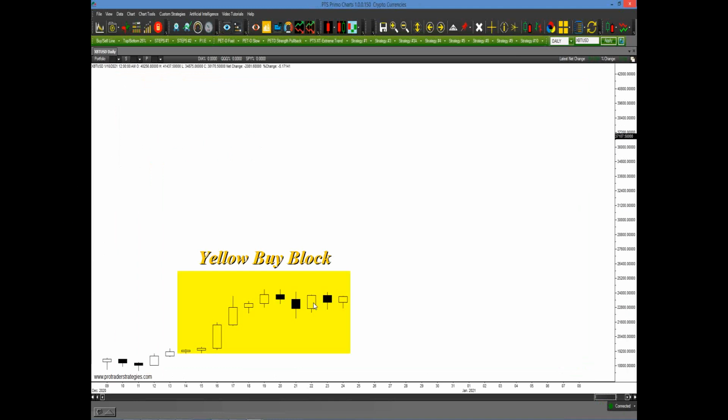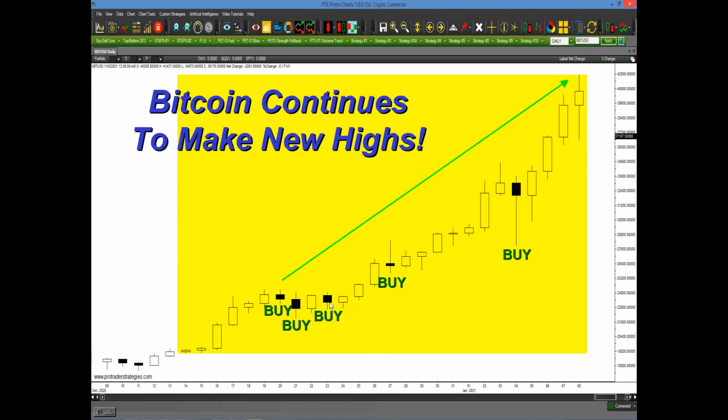But if we apply the PTS XT, we see it's in a yellow block. Even though it's been going sideways for the past week or so, it's still telling us it wants to go higher. So using this technique, we are going to be buying all the days it closed down. And those are represented by the black boxes right here. So we're going to be buying, we had actually 3 chances to buy right here. And we've all seen what Bitcoin has done. It continues to make new highs and has gone higher and higher.